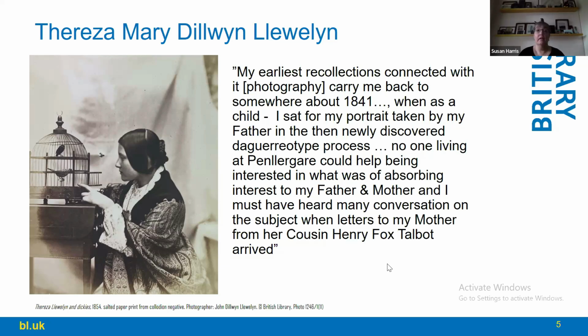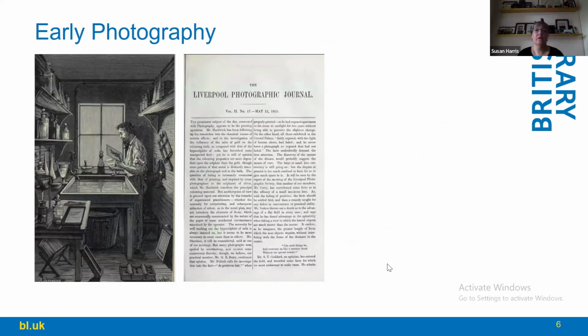The most productive period for the family's photography activities was between 1841 and 1856. This collection goes beyond that, as there are photos that date up to the 1920s, but the majority sits within the 1840s to the 1850s. This period of photography was one of invention and exploration. It sits between the invention of early photography and the commercialization of photography.